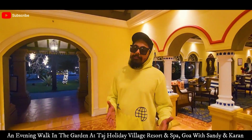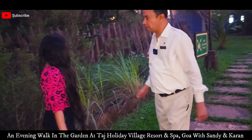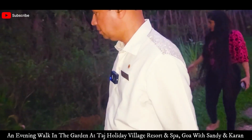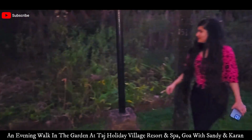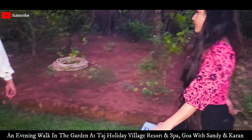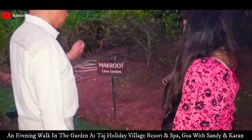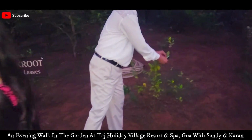And we're back at the reception area. This is lemongrass. That's tulsi. Okay, lemongrass, tulsi. This is the Thai ginger, Thai achai. This is makroot or the lime leaves, the lemon leaves. Right. But it's got a much stronger aroma than a normal lemon leaf.